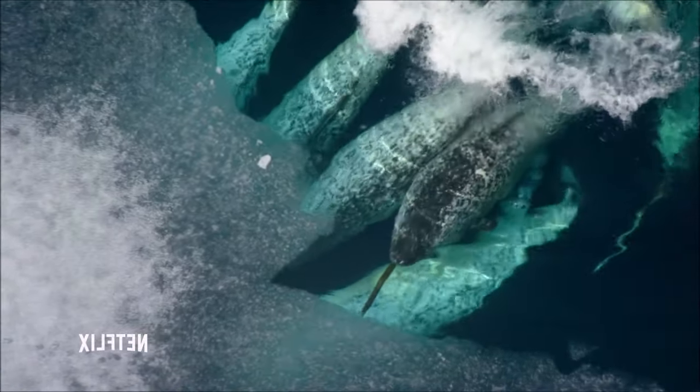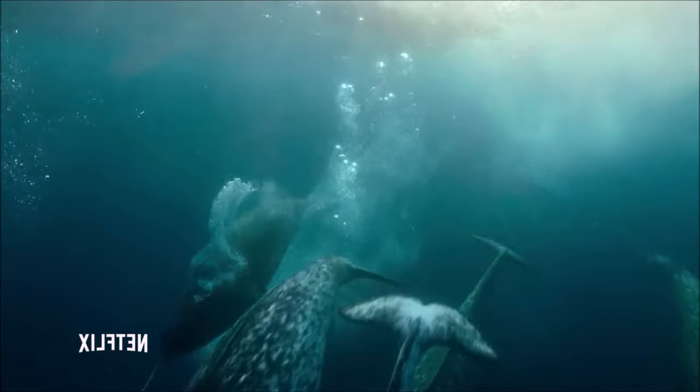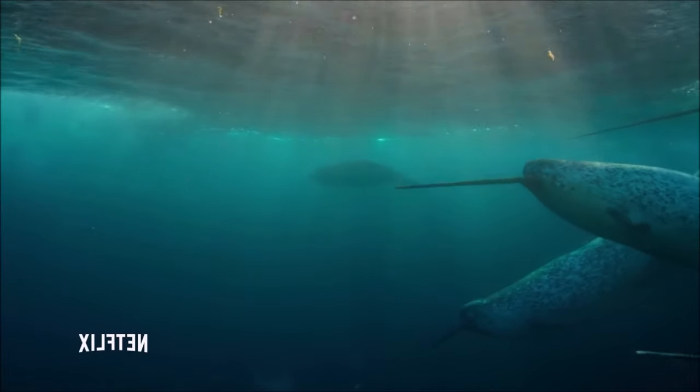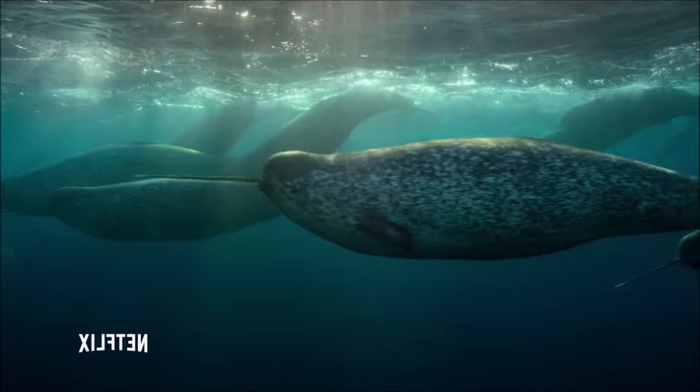However, detailed analysis reveals that the tusk is a highly innervated sensory organ with millions of nerve endings connecting seawater stimuli in the external ocean environment with the brain.